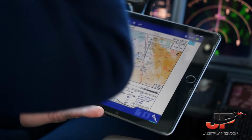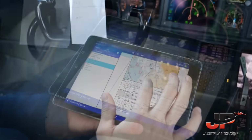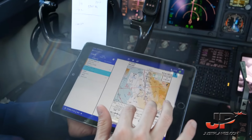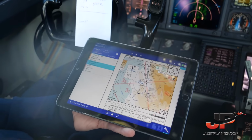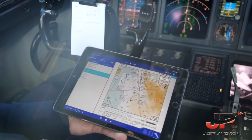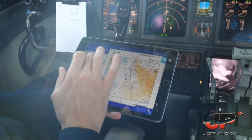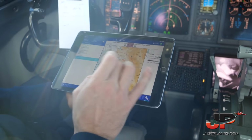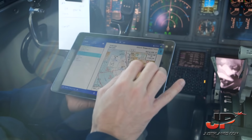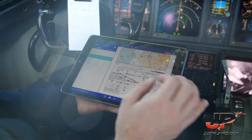So for the final course, check 170. The frequency is 109.1 for the ILS. 109.1, check. Any ADF? Nothing relevant. Check. Okay, that's the minimums, we can set at 360. We have lights up.